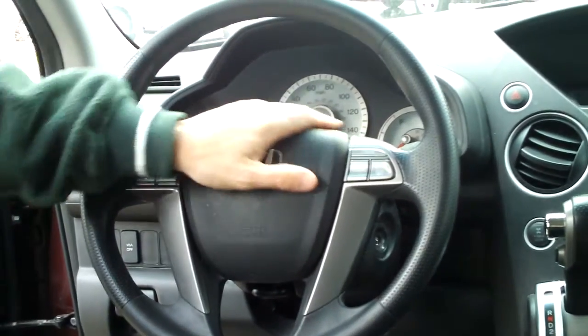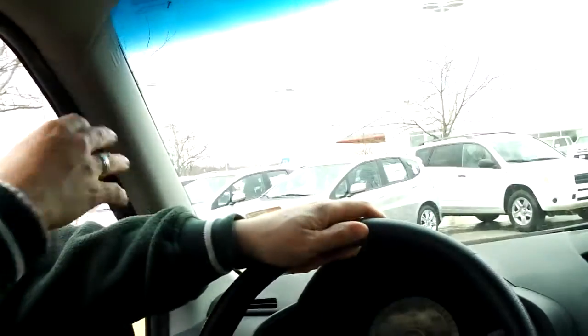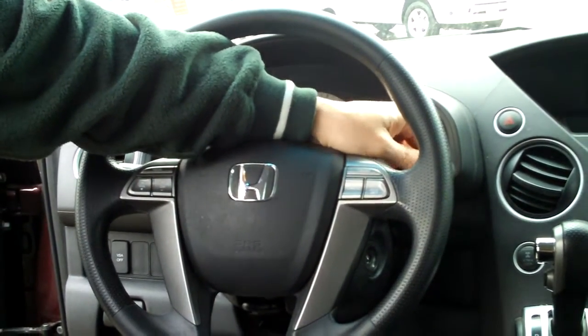Interior, you have safety for everyone, reduced force driver and passenger side airbags, side impact airbags, and side curtain airbags for the first, second, and third row. You have your fingertip control for your radio and cruise. Intermittent wipers for the front and wiper control for the back.